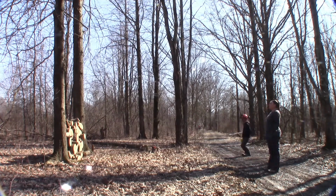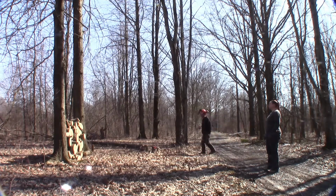My only issue is, for one, I'd like to keep the one on the left more just because the branches go up more than down. Like, they don't hang down as much as the other one does. But it leans more. Yeah. So, well, it depends, because if we put the barn right up in here, then it leans away from the barn and it doesn't matter.